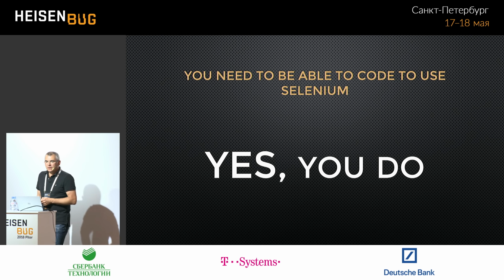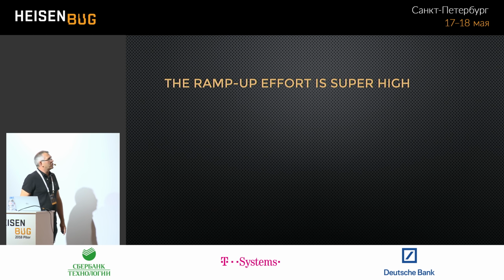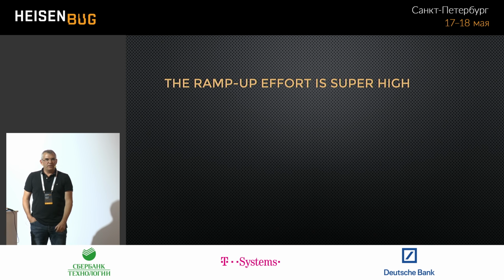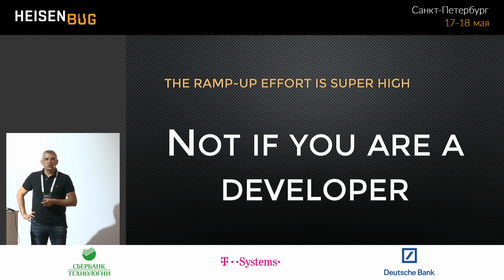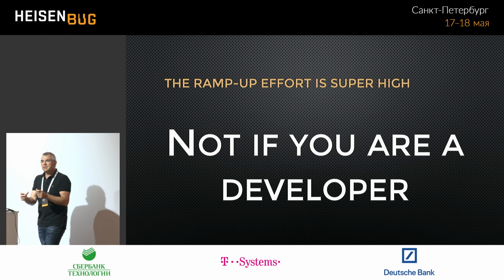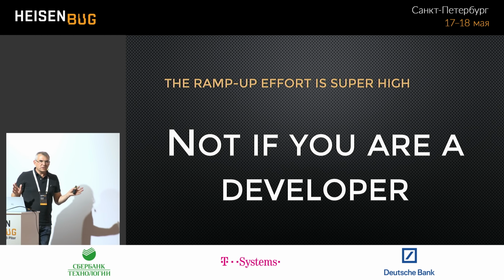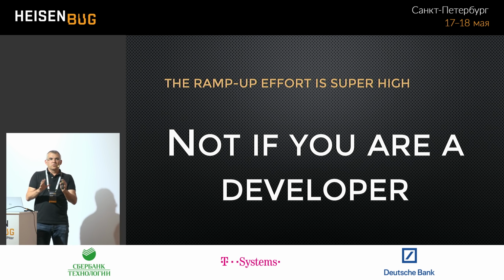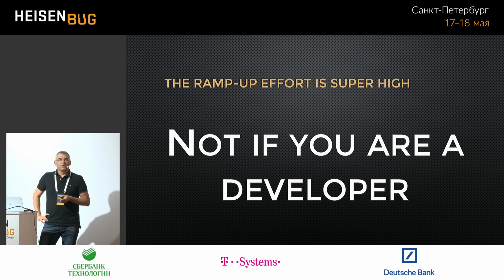So that's a bit of a difficult position to start off from. So yes, you have to be able to code in order to work with Selenium. And also the ramp-up effort is not high if you're a developer, or if you have a development background. That doesn't mean that you have to have developer written on your business card. It just means that if you have a development background, using Selenium is actually a piece of cake, because it perfectly fits into your development environment. In the end, it's just a library that you pull in as a dependency into your project, and then you can use it. So there's not really that much to ramp up on.